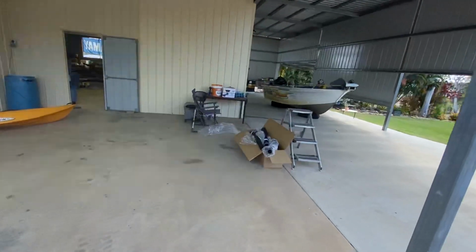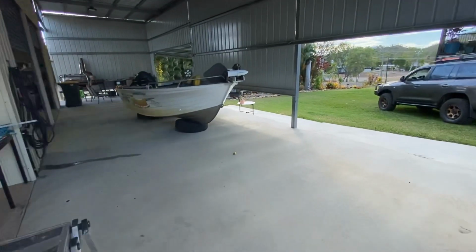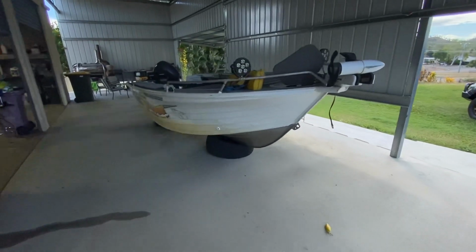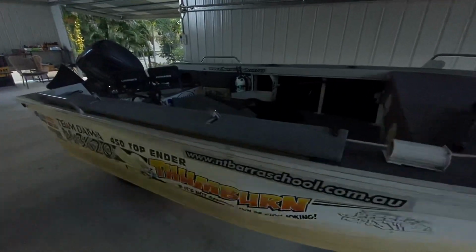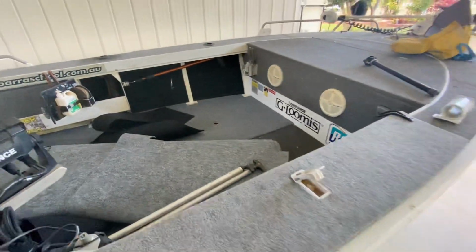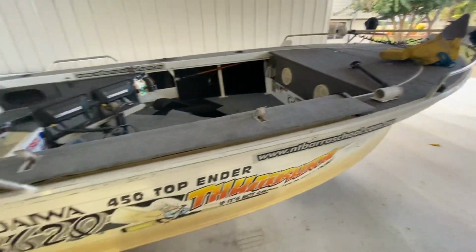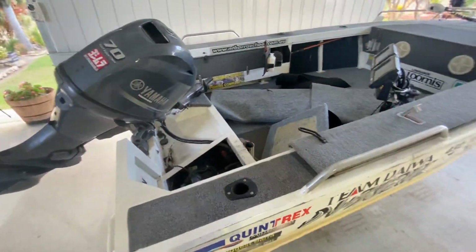All right, so if y'all follow Thumbburn, she's in for a shutdown. She's on the ground today. She's getting the new carpet, and she's been half decked out. Ready to finish her off. She's getting a bit of age on her now. Looking forward to it.